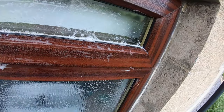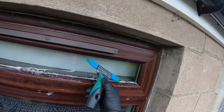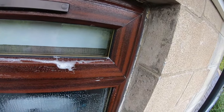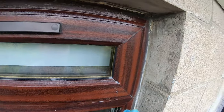Some people might think I'm overboard with how clean I go, but wow, that's squeaking against that rubber seal quite badly. It's a thick rubber gasket on the edges of that window. It's a different style. This is older PVC, so it's a bit squeaky, that one.